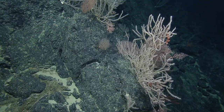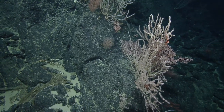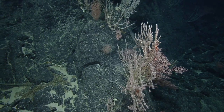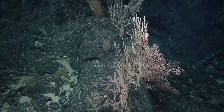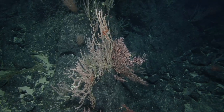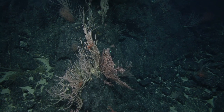And we almost always go from low to high. ROV transits go low to high because of the way the ROV is set up. With the camera in the middle of the ROV, you really can't see anything going downhill. So we always translate deep to shallow.